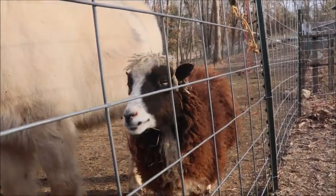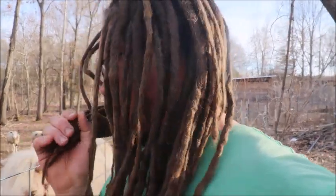Actually, these sheep are the reason I grew my dreads back. In like 1999, I dreaded my hair, and since then I've had, this is the 6th set. But every time I cut them off, I grow them back one way or another. This time I was watching some of the sheep get some sweet looking dreads. I said, man, I miss mine. So, sheep inspired hairstyle here.